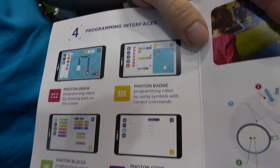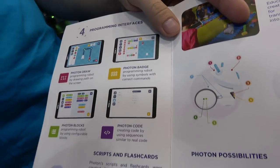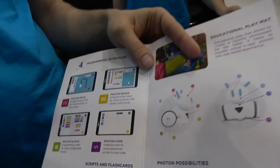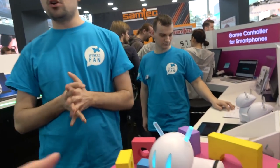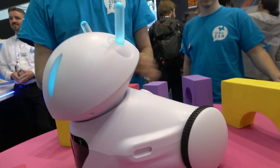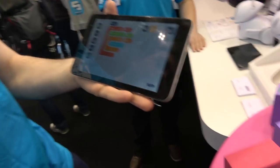So what we do is that we have four programming interfaces, I will show you in a minute, and we teach them how to create code and how to make it move, make it react to the environment, and how to make it alive. Is it for sale? Yeah, of course. We started in August, and right now it is for sale. What's the price? It costs 199 euros.